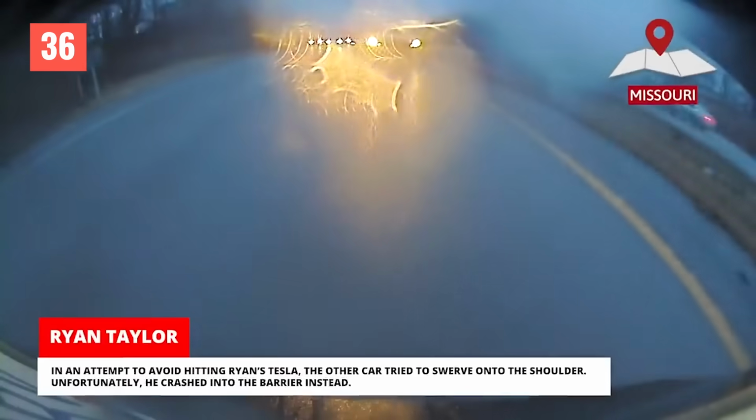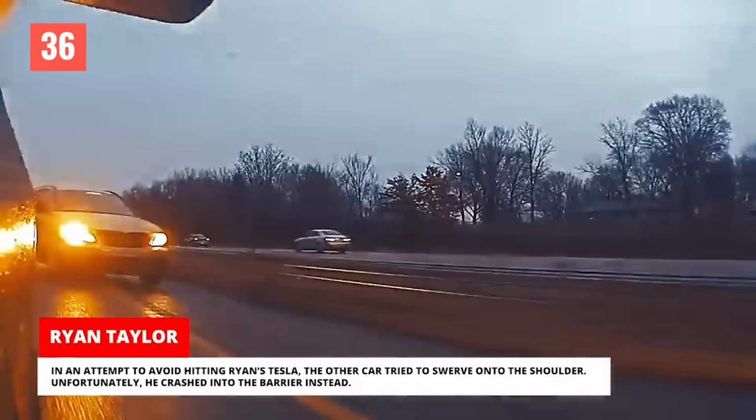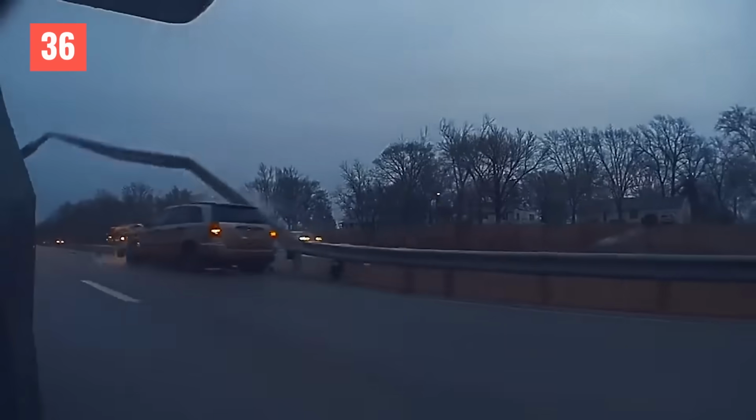Ryan was driving his Model 3 to work in Kansas City, Missouri. A freezing rainstorm had hit the Kansas City metro area just before sunrise. Ryan could tell that the car behind him was traveling too quickly to stop. In an attempt to avoid hitting Ryan's Tesla, the other car tried to swerve onto the shoulder. Unfortunately, he crashed into the barrier instead.